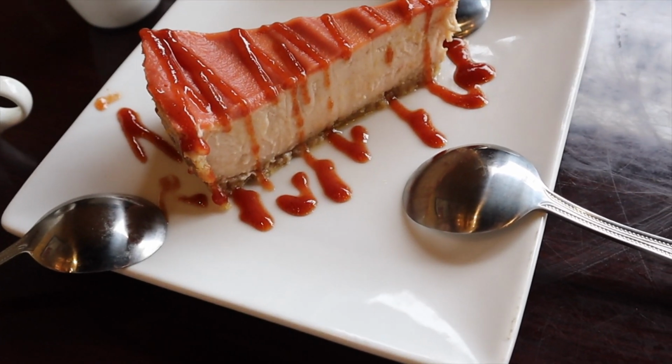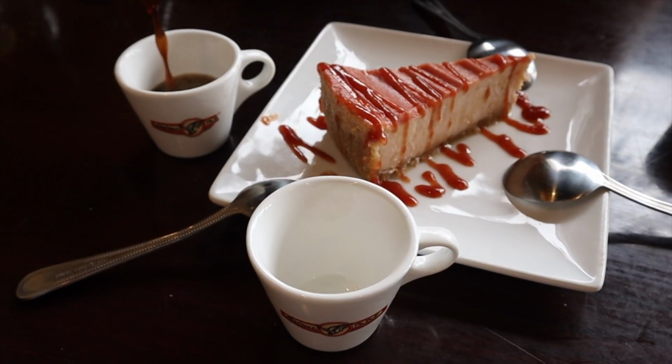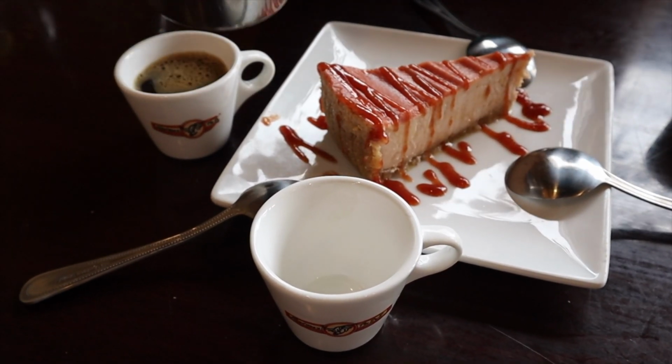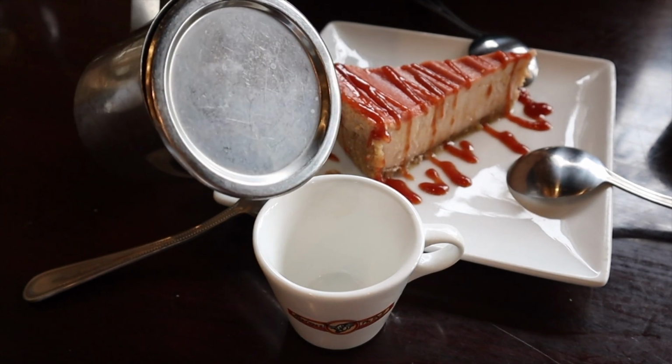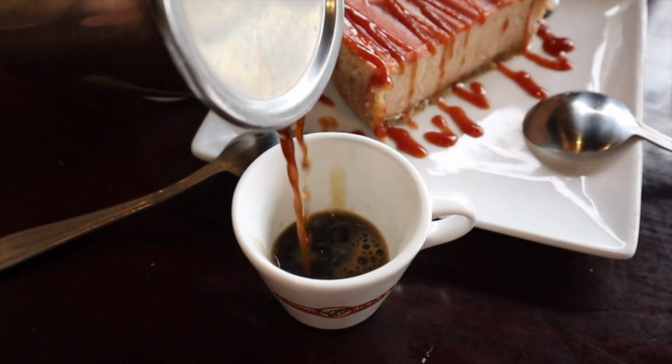Somehow we managed to save some room for dessert, and we've got some yummy looking guava cheesecake with piping hot Cuban coffee. So if you've never had Cuban coffee, we talk about Cuban coffee a lot. This is actually a colada, which is a blend of Cuban espresso and sugar. It's like extra strength espresso. Not your average espresso.